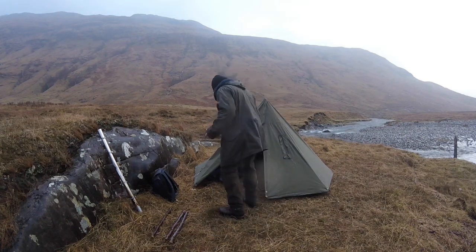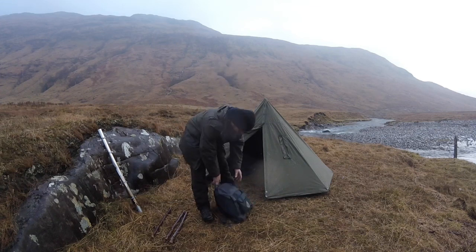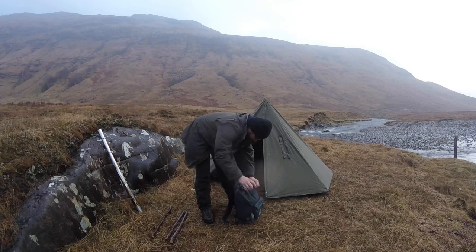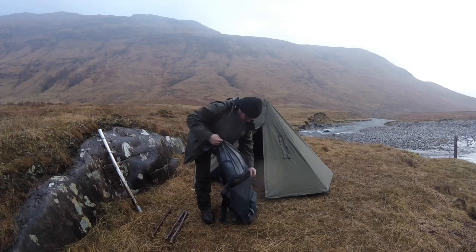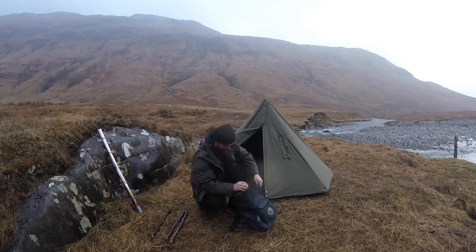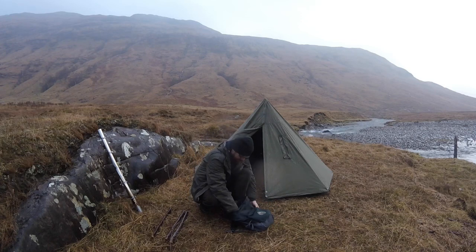So yeah, got a couple of bits. Gonna set my stove up, hopefully. See if we can get it stood up in there. It's quite uneven in there, so I don't know if it's going to stand all right, but we'll give it a go.